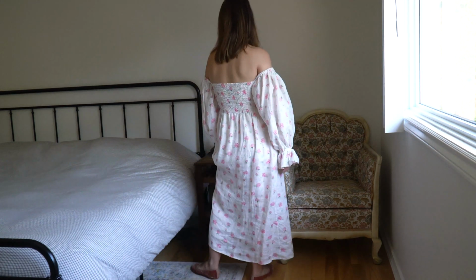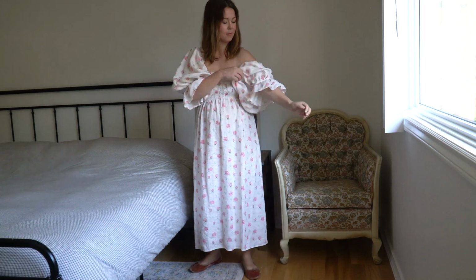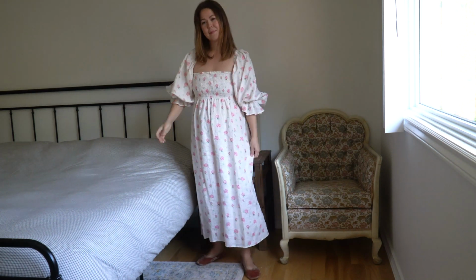So the elastic shoulder can be up or down. The elastic can be full sleeve or puffed up. And it's just a very lovely garden dress.